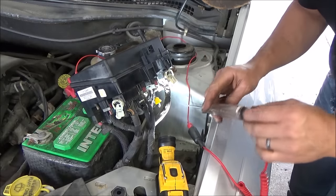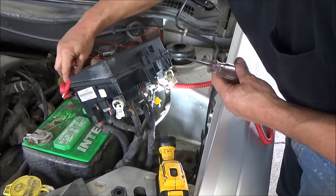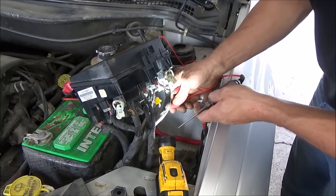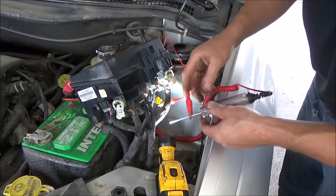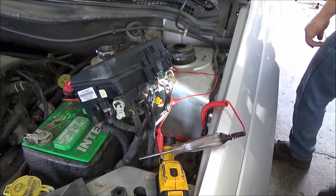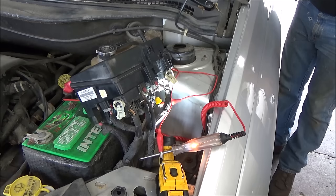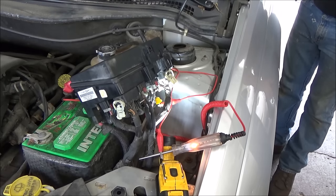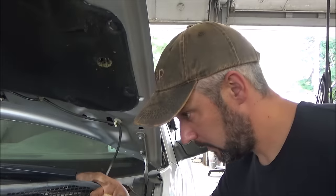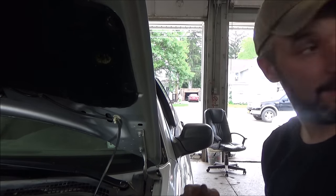Let's see. So anything we touch, tell you what, let me be a little safer about this here. I'm going to hook my test light to a positive. Okay, and then we're gonna go like this and like this. That's a little bit safer. We're gonna see what signal this thing's receiving. Oh, we had a little toot there. Okay. Well, we had a little toot. And we're in the right wire.